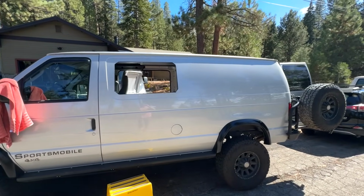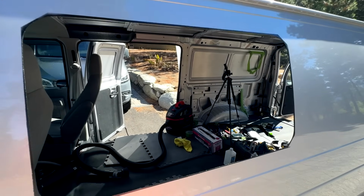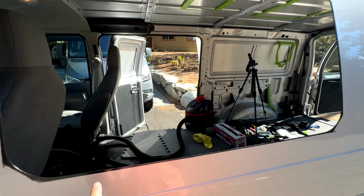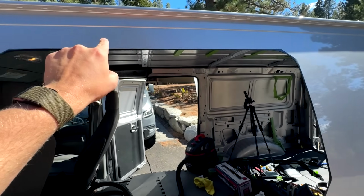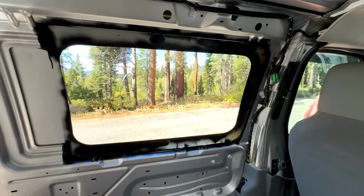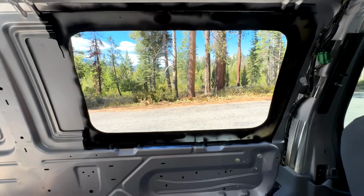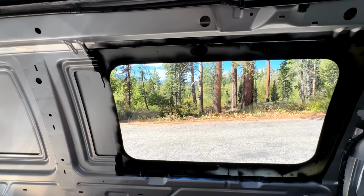Okay, our hole for the first window is officially completed. This is the outside here. We do have a little bit of overspray, but honestly, I think that's gonna be concealed by the edges of the window. And then on the inside here, looks like a bit of an abomination. Honestly, it is. But I really wanted to make sure to get paint on every little part of exposed metal.